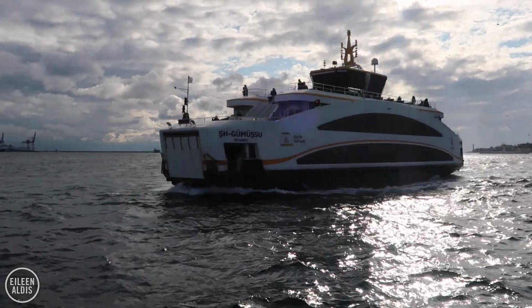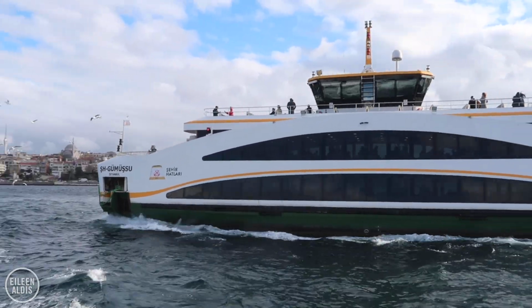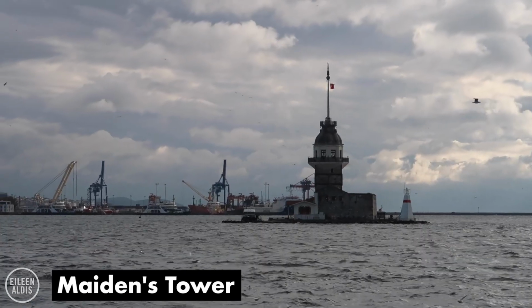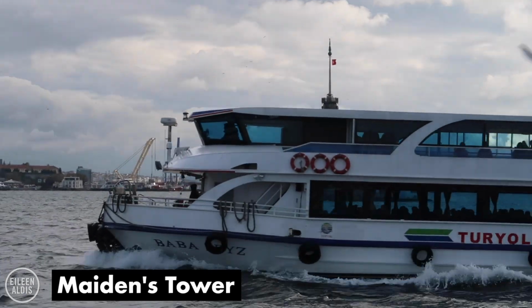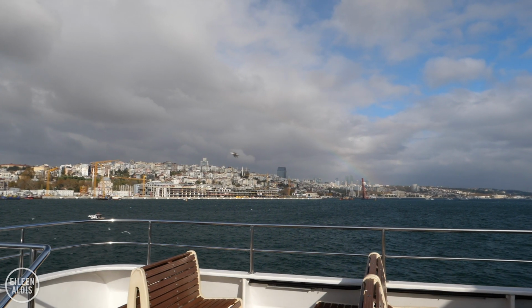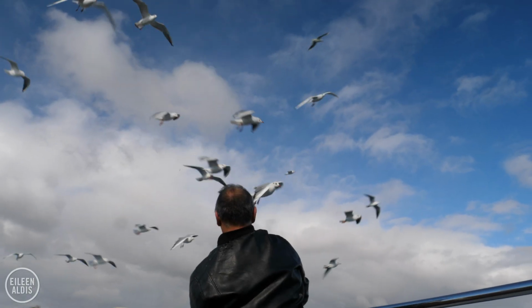In my opinion, the best way to cross between the European and Asian sides of Istanbul is by ferry boat. It's practical, with the added bonus of getting in some extra sightseeing while you're underway. If you're lucky, you'll spy a rainbow in the sky and find yourself on board with a seagull whisperer like this man.